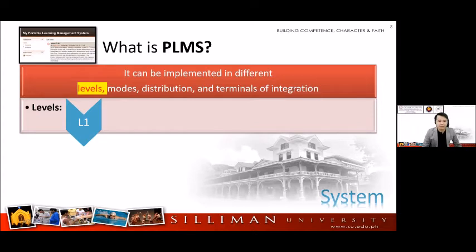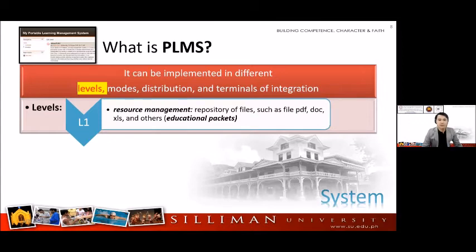Let's start first with levels. The first level that you can implement is the so-called resource management. We experimented during that time. We had a group of class that used PLMS simply as an educational packet, meaning a reading material repository of files such as PDF, doc, XLS, and other types of resources, even videos.